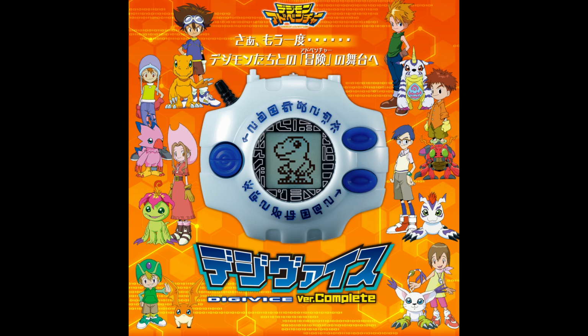So ahead of Digifest tomorrow on August 1st, because it is the 31st here, a new version of the original Adventure Digivice has just been announced, called the Version Complete. And I suppose it is a lovely little send-off to the original Adventure timeline, because it's not a CSA. It's actually a pedometer game, but it's got like 80 monsters in it.